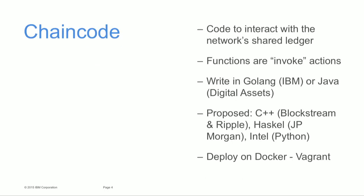Now into chain code. Anybody in here know what chain code is? Raise of hands. Just me, and one guy in the back. Here's looking at you, guy.